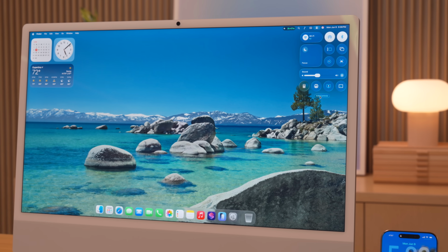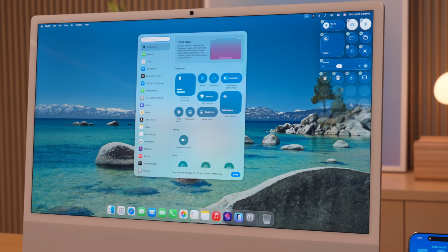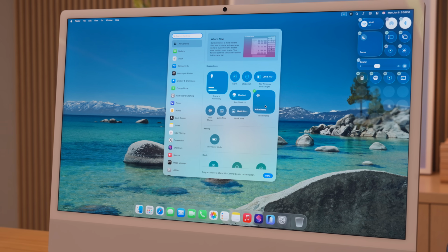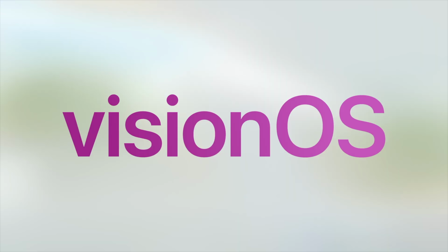Control Center, love this. It's also got the new glass design. You can also add a separate page to Control Center so you can have multiple pages. You can customize them, add, delete. It's pretty great. visionOS 26.